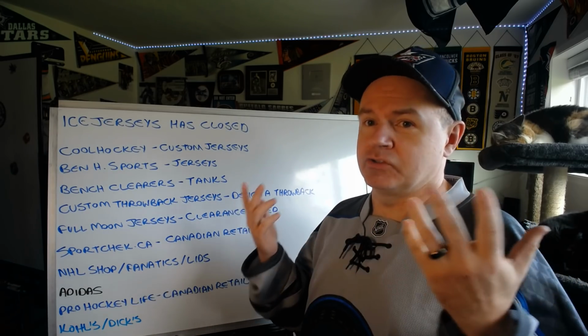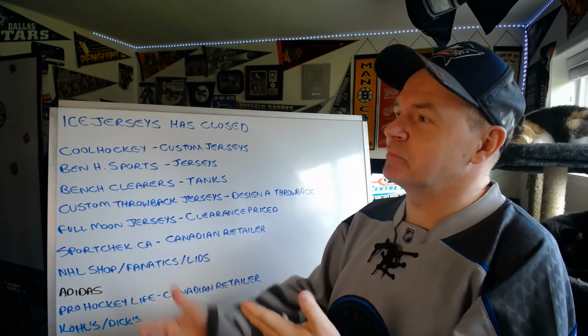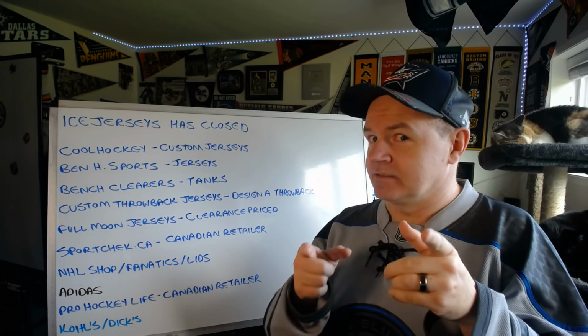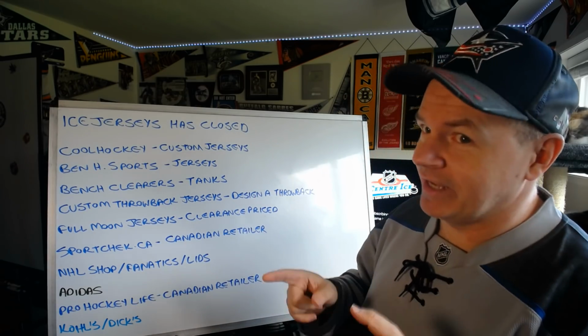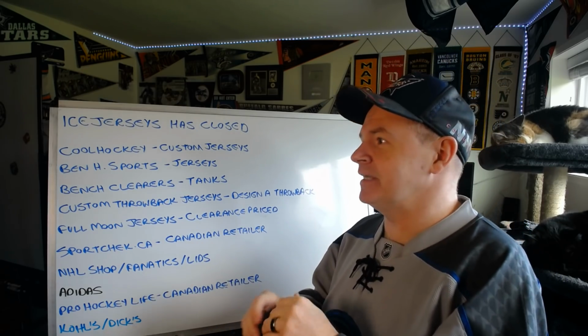So Ben's kept ordering throughout the economic downturn, which is why he has the Jack Eichel Buffalo Sabres 50th anniversary jersey, which I'm like, I already got the Buffalo Sabres jersey, Ben. Why are you getting one with Eichel on the back? Because that makes it look better, which is... Anyways, I didn't order it. I wanted to, and that's the important thing, that I stopped myself. I was like, no, you can't do that. I didn't even email him.